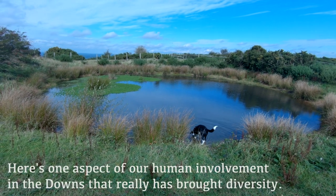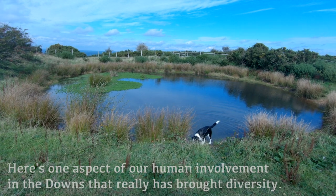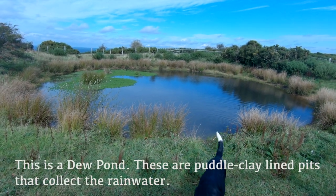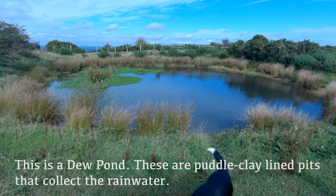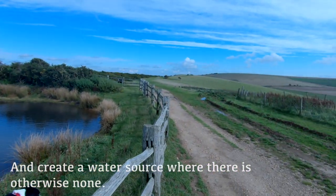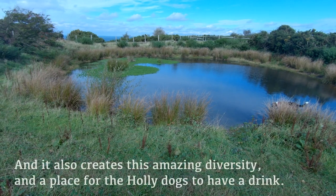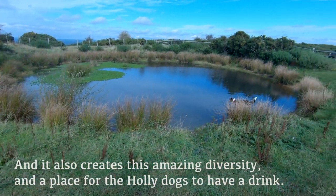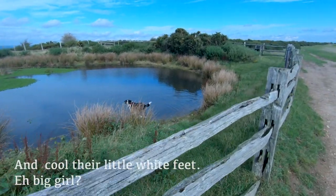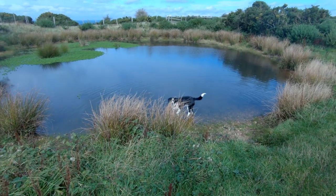Here's one aspect of our human involvement in the Downs that really has brought diversity. And this is the dew pond. Puddle clay lined pits to collect the rainwater and create a water source where there is otherwise none. And it also creates this amazing diversity and a place for the hollidogs to have a drink and cool their little white feet. Hey big girl, is it okay?